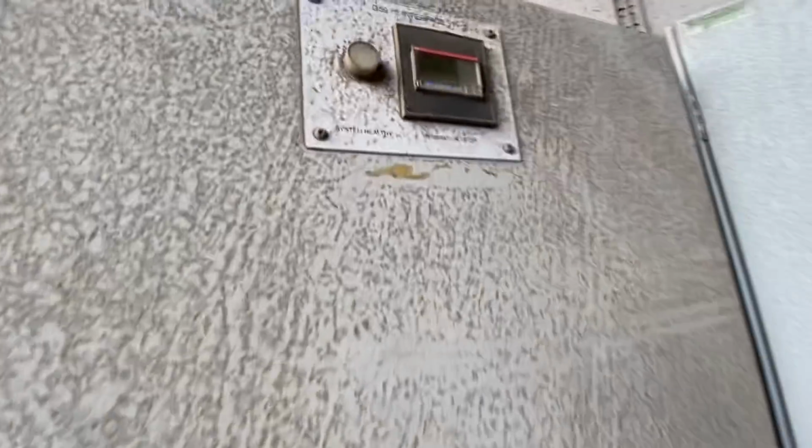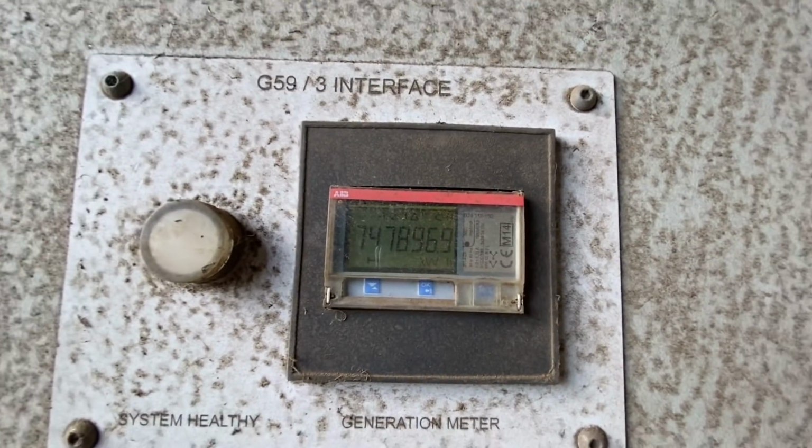That's the solar there, that's what it's produced so far. We've had it about 5-6 years now.